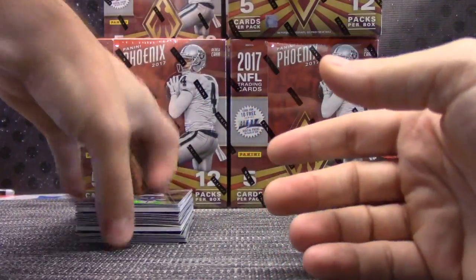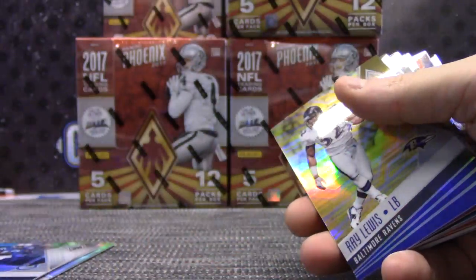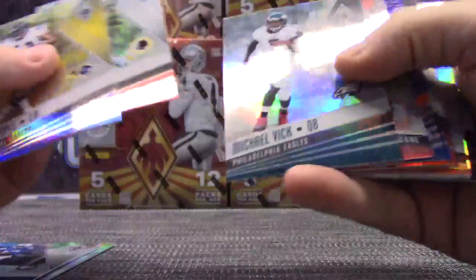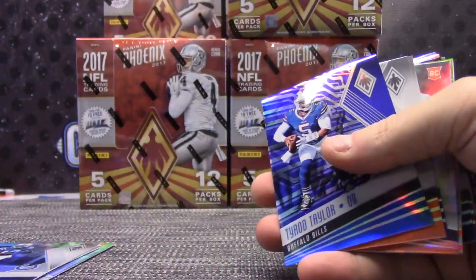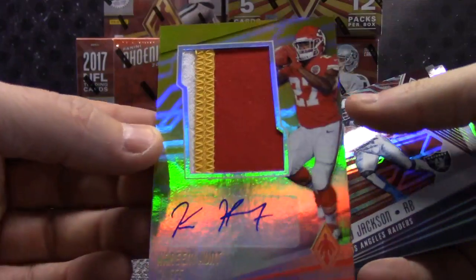Le'Veon Bell, Kevin Green, and Bates. Chris Godwin, jersey autograph for the Buccaneers. Oh, that was numbered 49. Deontay Tom Brady, purple, numbered to 75. Tyrod Taylor, Kareem Hunt, jumbo gold patch autograph.